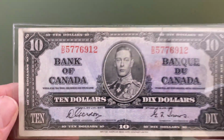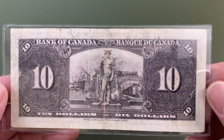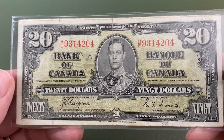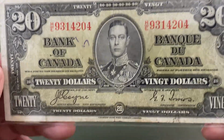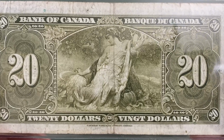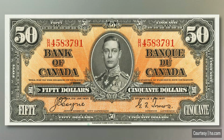The rest of the 1937 issues are the purple 10, with the Roman god Mercury moving from the reverse of the 1935 $2 bill. The yellow-green 20 got a color change for 1937, it was rose, with a reverse change. The allegorical figure representing fertility came over from the discontinued $500 bill. The 50 got a brilliant upgrade in color from brown to orange.